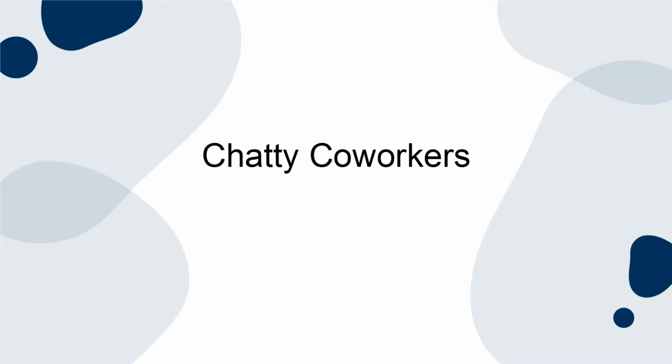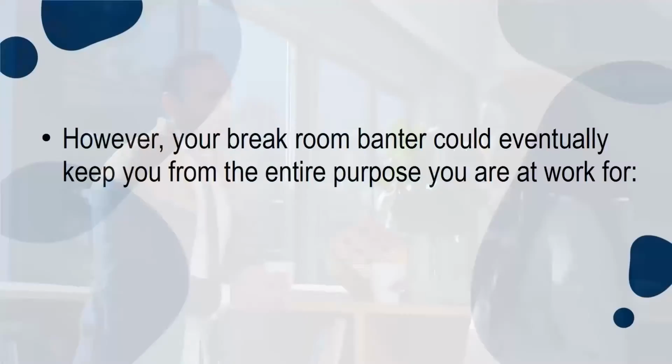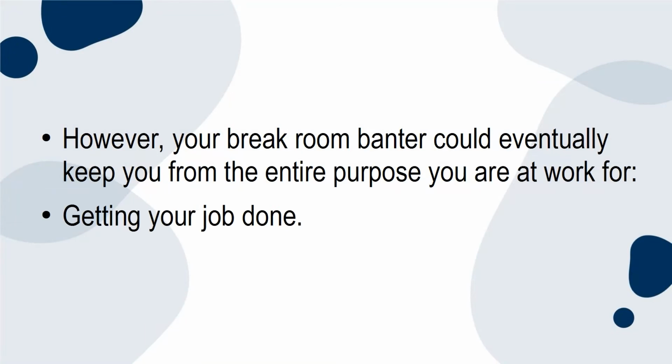Chatty co-workers. It's essential, especially if you work in a position that requires teamwork, to foster a relationship between yourself and your colleagues. Daily conversations and rapport will set the basis for building a friendly, collaborative culture. Those who work in spaces with a convivial atmosphere enjoy their work and are happier all round.